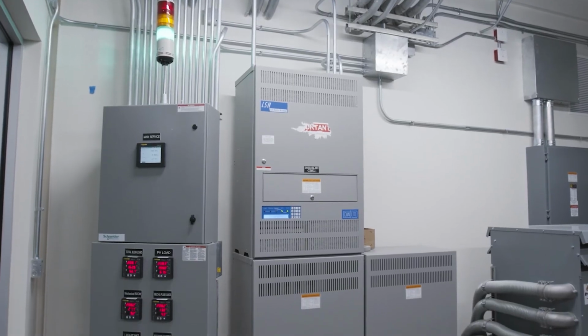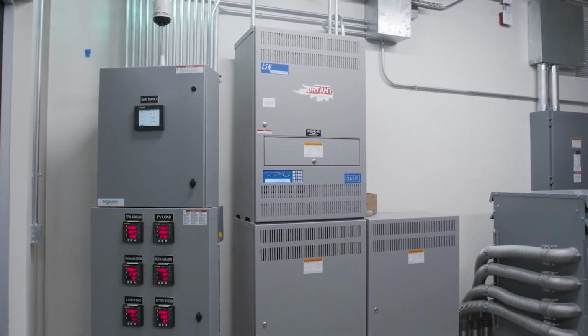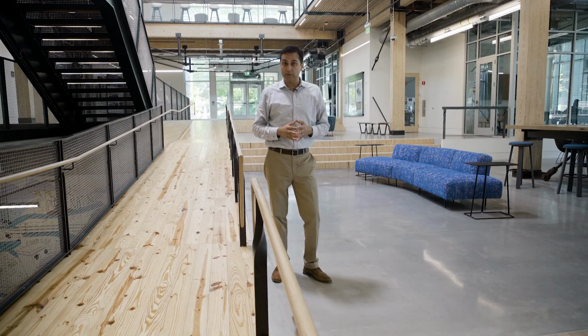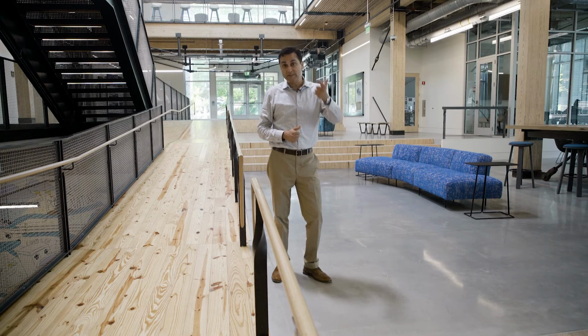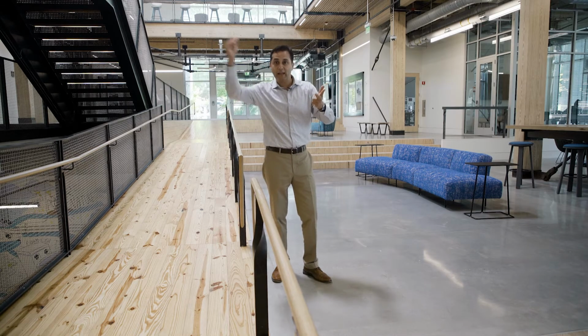We're comfortably net positive. So in conclusion, with regards to energy, the basic ingredients are as follows. Build an efficient building. Place efficient systems, and then put the right amount of site-appropriate renewable energy to take you to net positive.